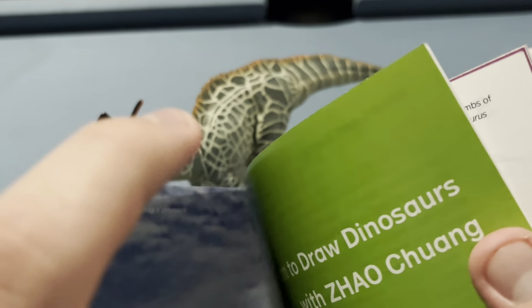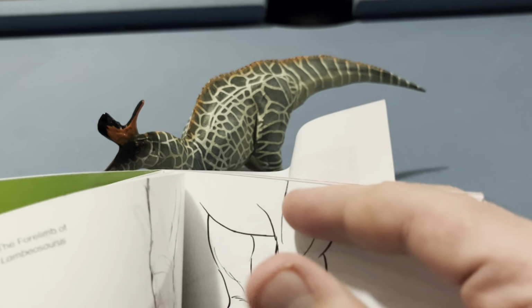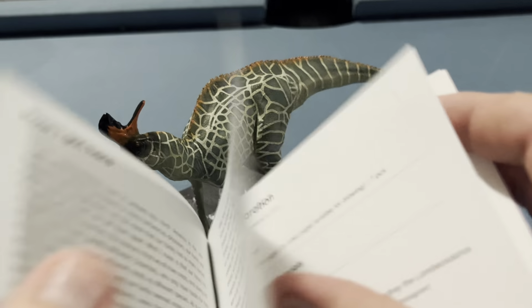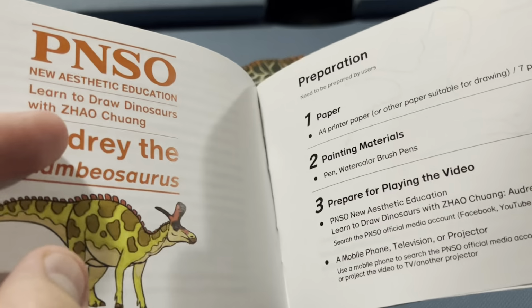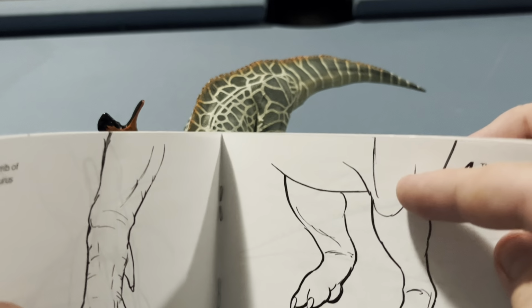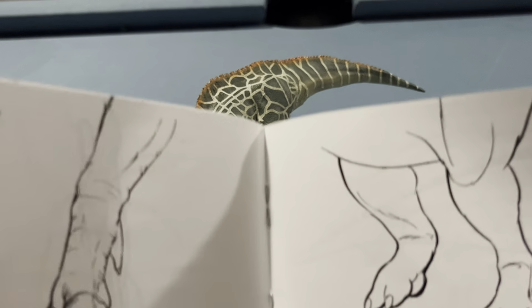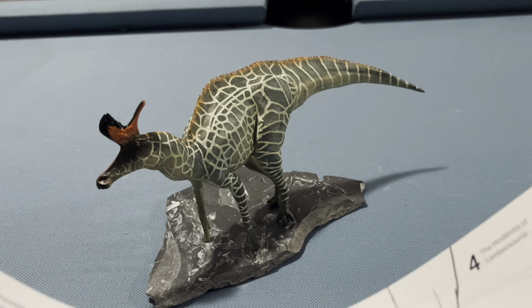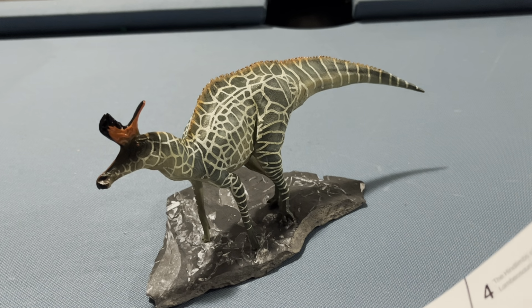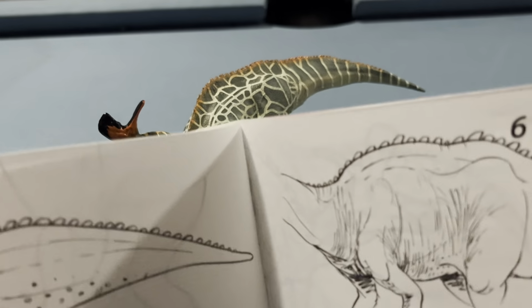And also there's this nice little segment called Learn How to Draw Dinosaurs. It teaches you how you can draw the Audrey model, with a nice little artwork of Audrey, and it shows you all the tips and structures. So maybe I could refer to this someday, with me being an artist at my campus. This could help me be a little more anatomically accurate, since my dinosaur depictions lean more towards the cartoony and stylized. That's not to say my style is bad. It's just, maybe this book can help me improve someday. We'll see how that goes. So, nice little booklet.